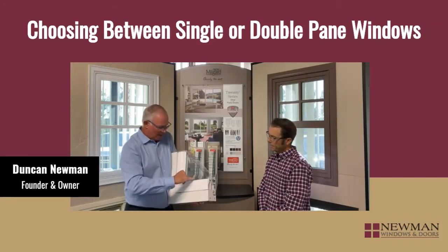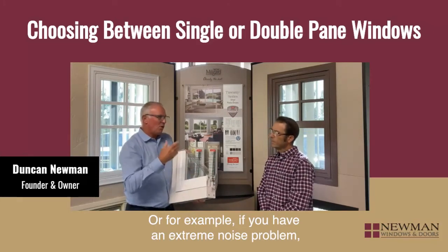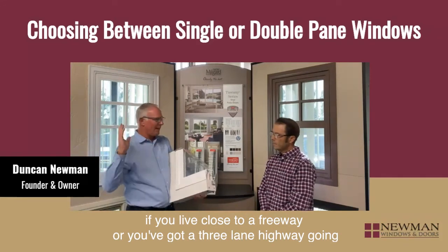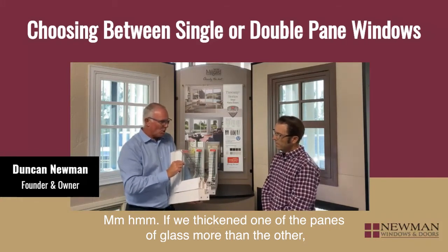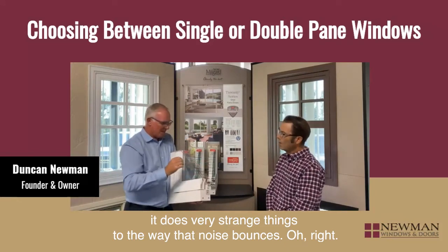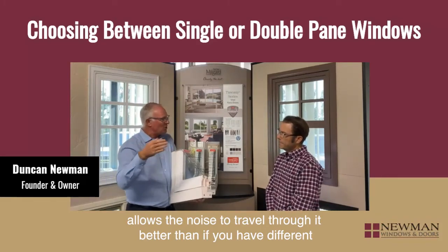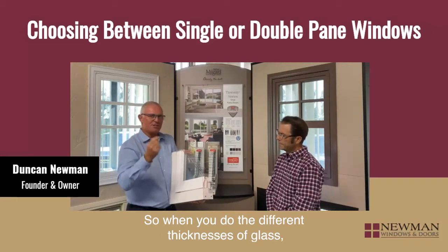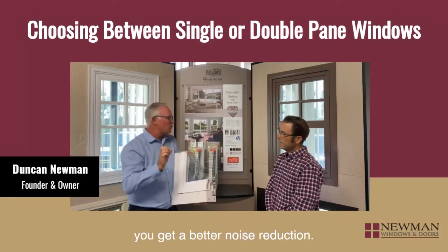So now, within this pocket, we can put the same size pieces of glass, or, for example, if you have an extreme noise problem, if you live close to a freeway or you've got a 3-lane highway going past your house, if we thicken one of the panes of glass more than the other, it does very strange things to the way that noise bounces. Interesting. If you make two pieces of glass the same thickness, it actually allows the noise to travel through it better than if you have different thicknesses of glass. So when you do the different thicknesses of glass, you get a better noise reduction.